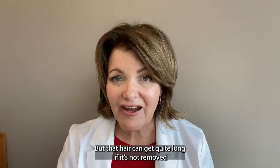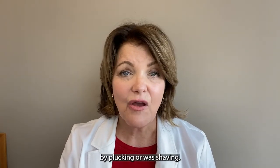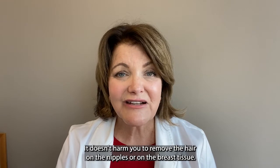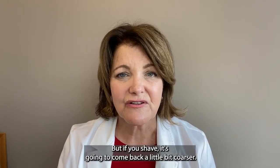But that hair can get quite long if it's not removed by plucking or shaving. It doesn't harm you to remove the hair on the nipples or on the breast tissue, but if you shave, it's going to come back a little bit coarser.